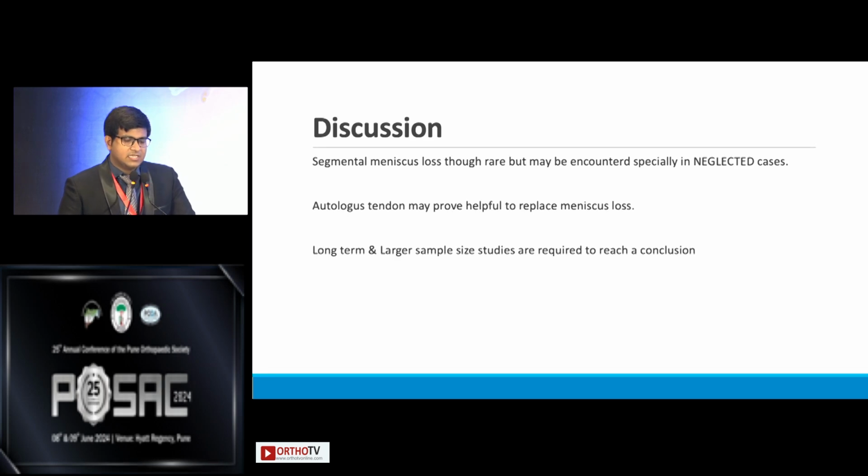To discuss segmental meniscus loss, though it is a rare entity, it may be encountered, especially in neglected cases, where patients who have a small meniscal injury along with another ligament injury continue to walk on the unstable knee, and this may lead to resorption of part of the meniscus. Allograft is a very costly treatment and it's not that easily available. So autologous tendon may prove helpful to replace the meniscus loss, and if it succeeds, it will be a very easily available and cheaper option.